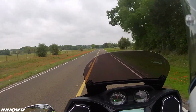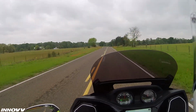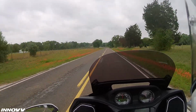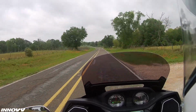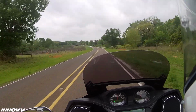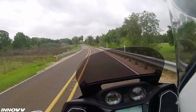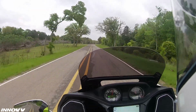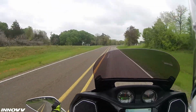You can see the landscape here has changed, where you usually have wide open expanse, and here you have a lot more trees. And as you get into this section of Texas, you'll see a bunch more pine trees as well. Nice curvy road. If you like the curves, 1624 is a good one.